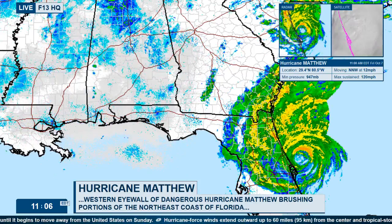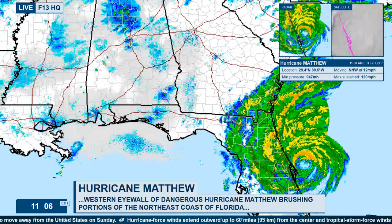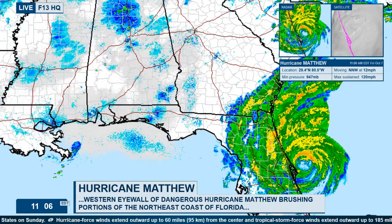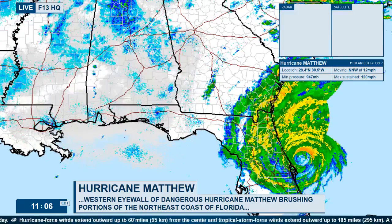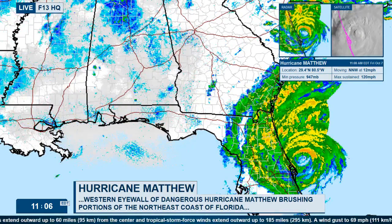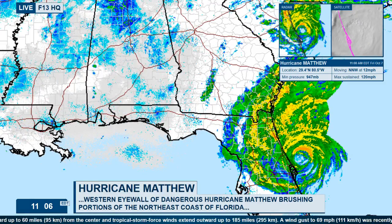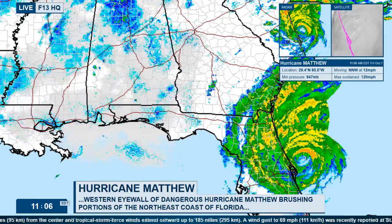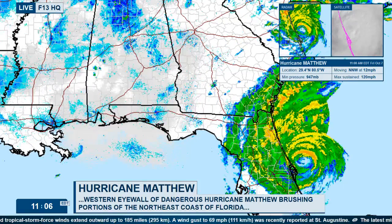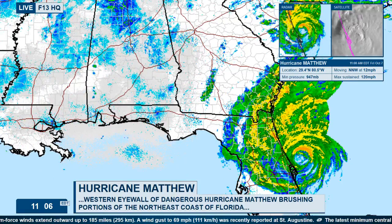Cocoa Beach to Flagler Beach, Florida, 4 to 6 feet. Edisto Beach, South Carolina to Cape Fear, North Carolina, 4 to 6 feet. Sebastian Inlet to Cocoa Beach, Florida, 2 to 4 feet. And Cape Fear to Salvo, North Carolina, including portions of the Pamlico and Albemarle Sounds, it's 2 to 4 feet.